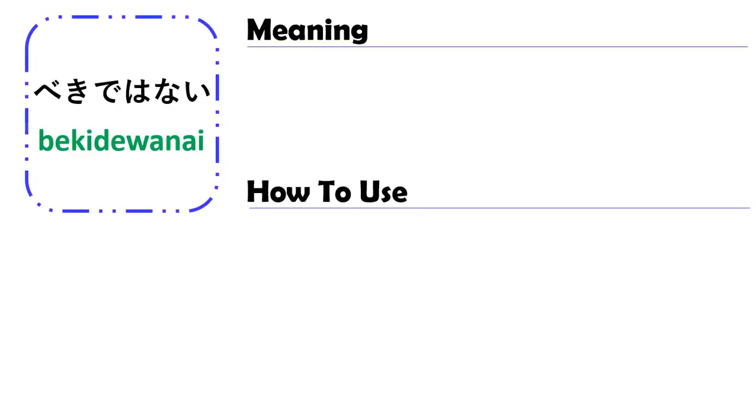Next we are going to learn about bekidewanai. The last time we just learned bekida. So this is bekidewanai. It means should not do or must not do. It's the negative form of bekida.